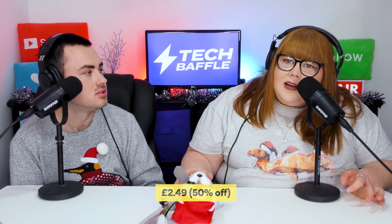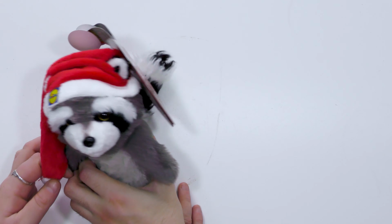So how much was he? He was £2.49. He is amazing quality. He's very soft. He is adorable. He has two eyes, a nose, a mouth, and a little Lidl logo on his hat. Petit plaisir de Noël. Apologies if he's just offended anyone in a different language.